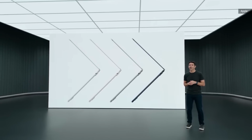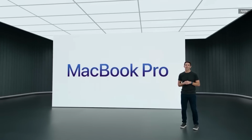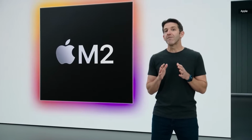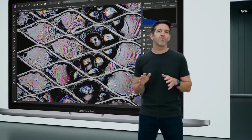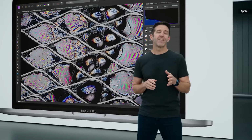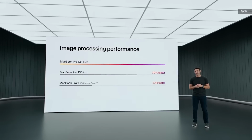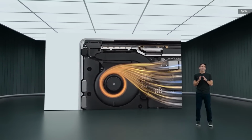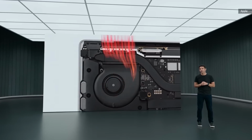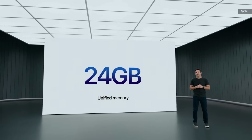M2 is coming to another Mac, which is actually the world's second best-selling laptop, the 13-inch MacBook Pro. Now with M2, you get even more capabilities in the same great form factor. With a faster 8-core CPU and 10-core GPU, working with raw images in apps like Affinity Photo is nearly 40% faster than the previous generation, and over 3 times faster if you're upgrading from a model without Apple Silicon. With an active cooling system, the MacBook Pro is designed to sustain its pro performance. And thanks to M2, it also supports up to 24 gigabytes of unified memory.